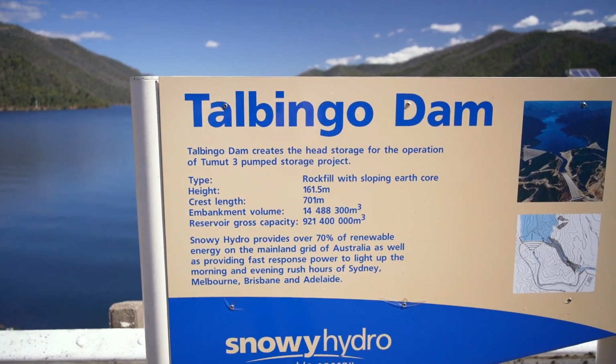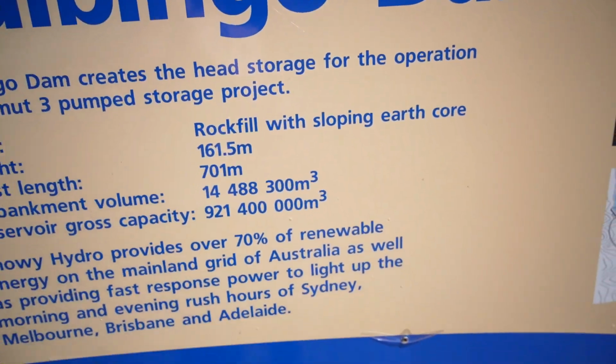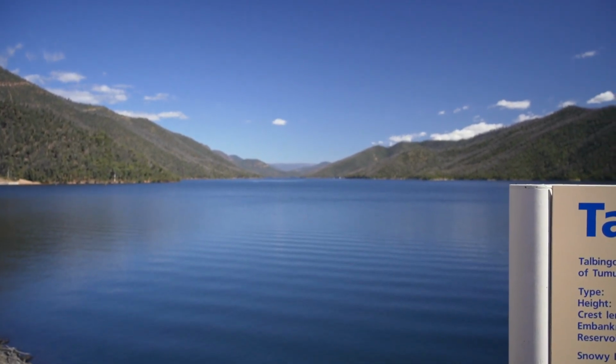We're now at the Talbingo Dam Wall. For anyone interested, this is the gross capacity. If I try and say it, I'll probably stuff it up. So there you go. And the sign says Snowy Hydro provides over 70% of renewable energy on the mainland grid of Australia.